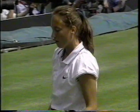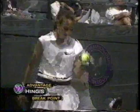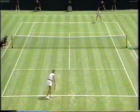And here's where the more experienced player should come through, and that is surely the younger Hingis. Wait, please. It's just the first full year on the professional tour for Ann Kremer. She's been studying until now.